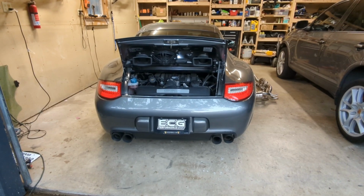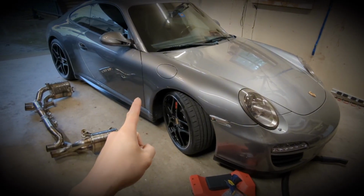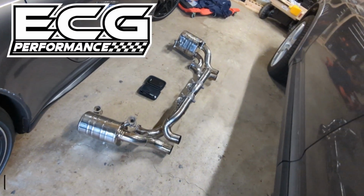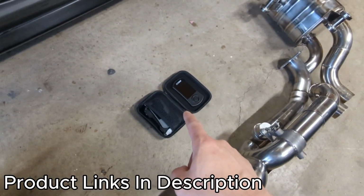The 3.8 motors on the 997.2 come standard with 385 horsepower. And it would be nice to say, my car has 400 horsepower. So in this video, we're going to get scientific and do some dyno testing with the ECG Performance Valve Catback exhaust system and the Cobb Accessport ECU tuner.